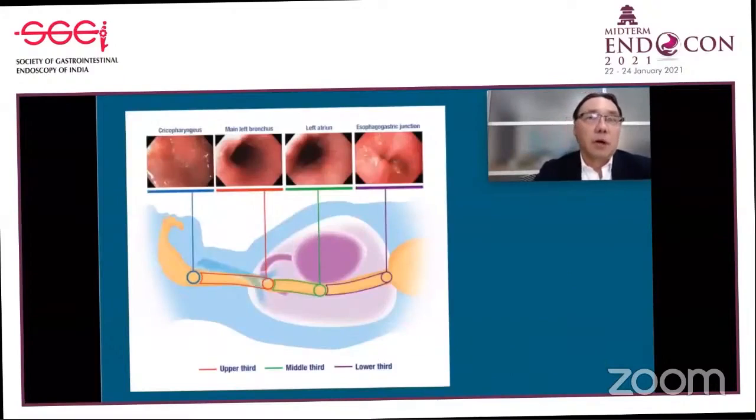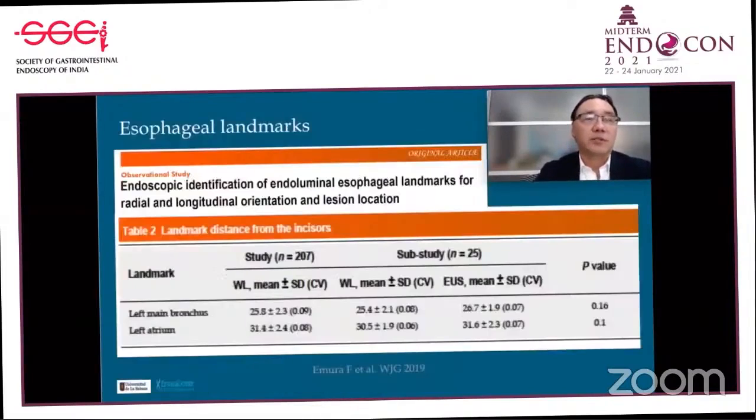The esophagus can be photodocumented in 3 stations: the upper, the middle, and the lower third, according to these landmarks: the left main bronchus and the left atrium. These landmarks were already published by us, and they are located at 25.8 centimeters from the incisors, the left main bronchus, and the left atrium at 31.4.